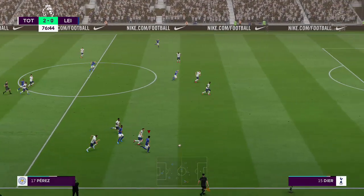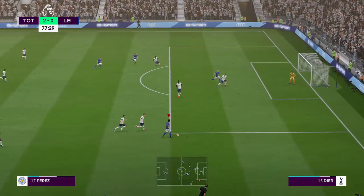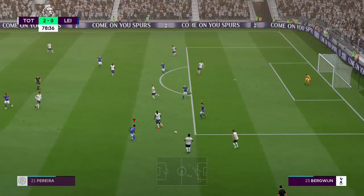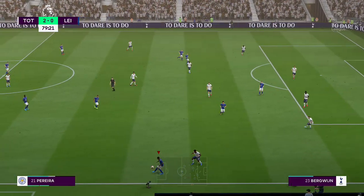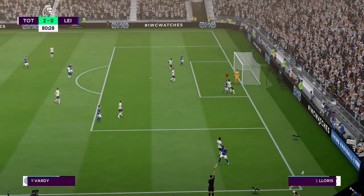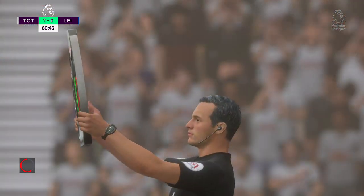Made a quick interception. Now there is some space in the wide area. Good position for the cross. Well, poor pass, good interception. Take your choice. Tielemans. Now he could play it into the danger area. It's a good piece of defending to stop the supply into the centre.